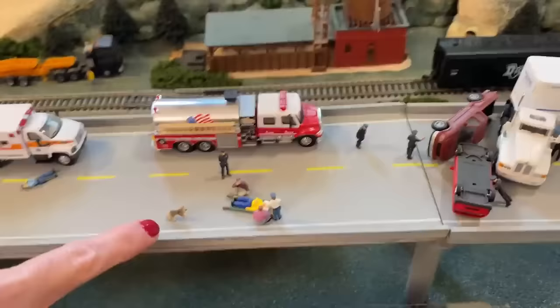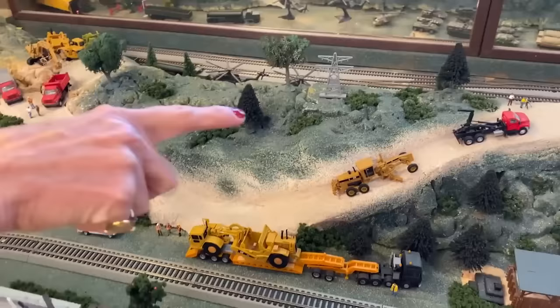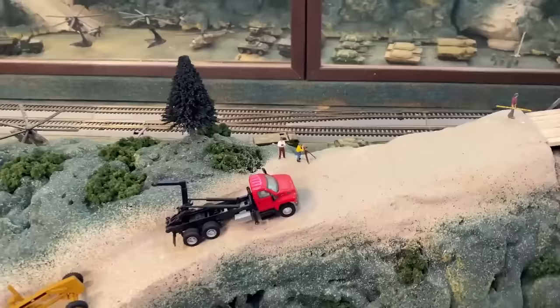And look at the little dog. Oh, man, there's a person down there. Man down. This was a bad accident. A bad accident. Look at the little man over there doing a survey. Yes. The detail is absolutely breathtaking.